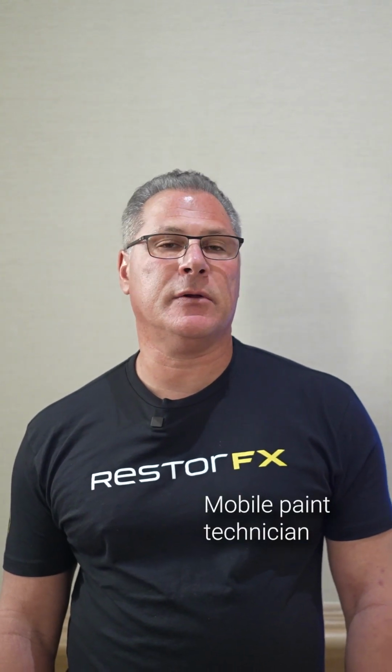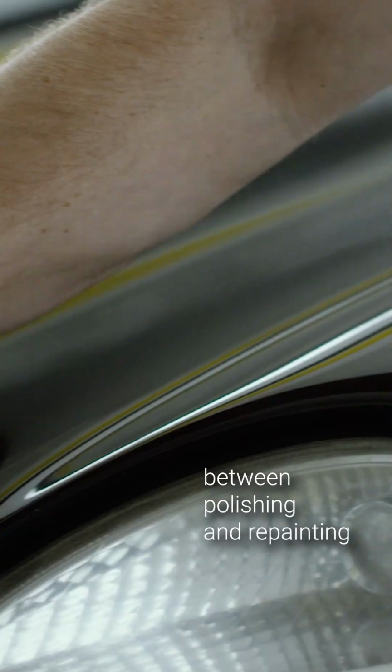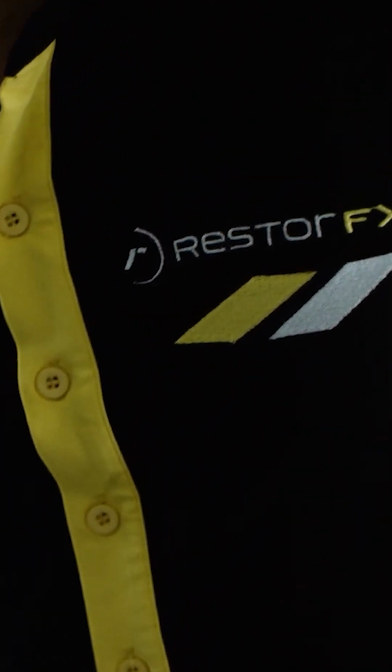I've been a mobile paint technician for almost 30 years, and I came across RestorFX at the Mobile Tech Expo of 2020. Being in the paint space, I really saw the benefit of having a product like RestorFX for dealership reconditioning. It filled that void between traditional paint correction, or wet sanding and polishing, and painting. It was that in-between service that really did well with the dealership space, and obviously now retail would be a good segment too.